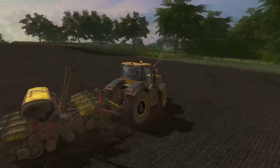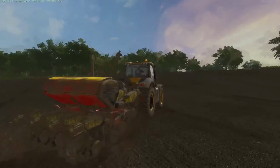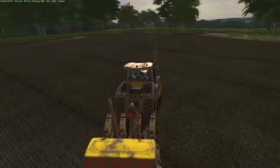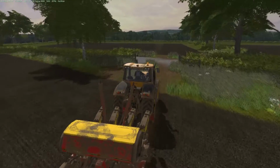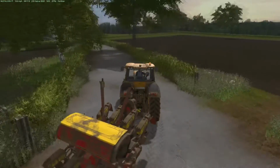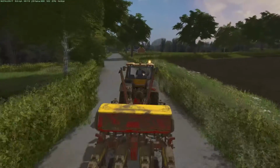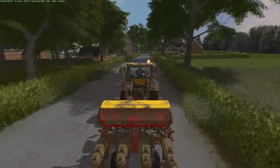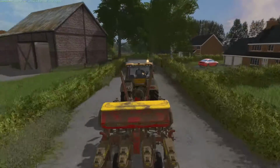Now, just because that was the time lapse, and I know it's nearly 10 minutes into the, well, 6 or 7 minutes into the episode already, what I was thinking is what we might just do for this episode is take this tractor and seeder back down to the yard, give it a bit of a wash, and just have a general chat for about 5 to 10 minutes, and then we can take it from there.